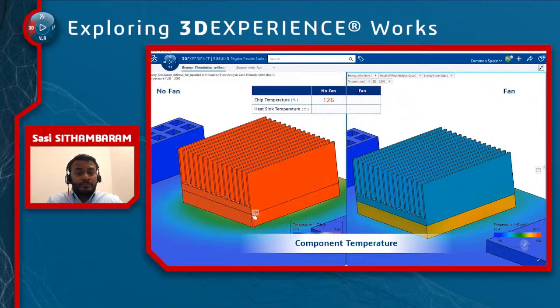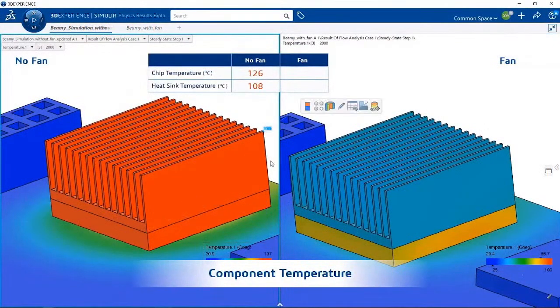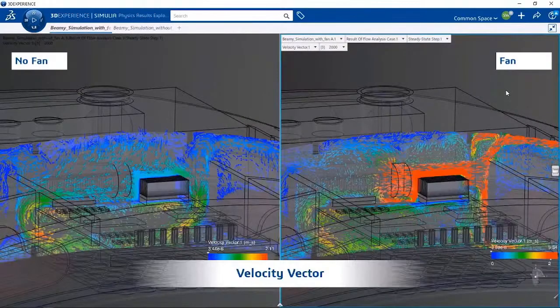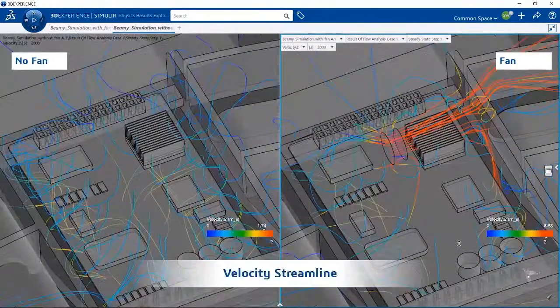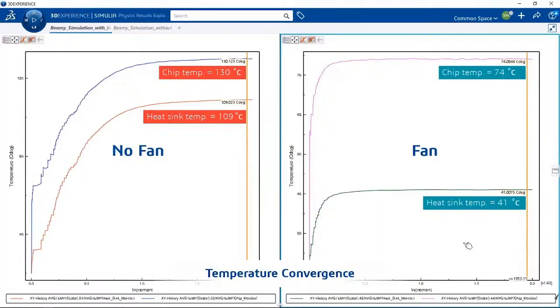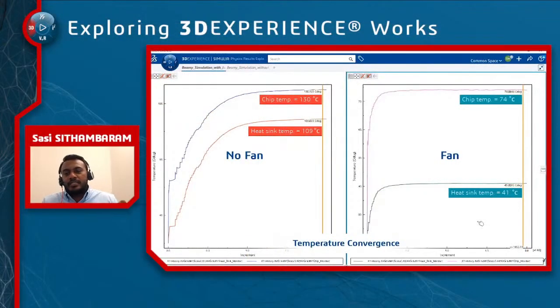So taking a look at the fan, the chip temperature, we went from 126 down to 76.7. So that's under 80 Celsius, where we want to be. And I think the heat sink went from 108 to about 41 Celsius. So that's about room temperature, slightly higher than room temperature, which is exactly where we want to be for the heat sink. Now, this actually makes a lot of sense, right? So essentially what we've done here is that little fan has diverted the air, the room temperature air, to blow over the heat sink, right? So the cold air is capturing all the heat and it's pulling the hot air out, right?